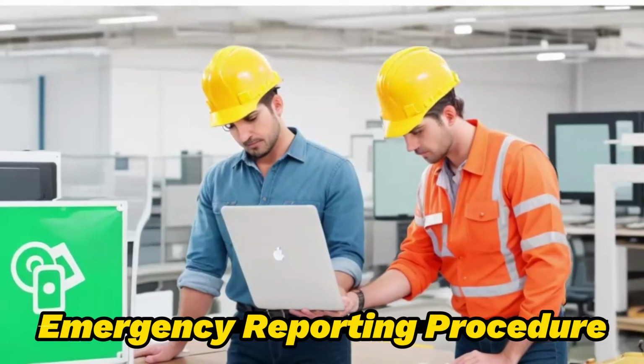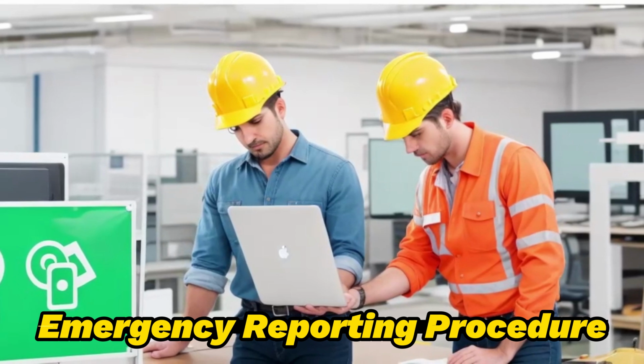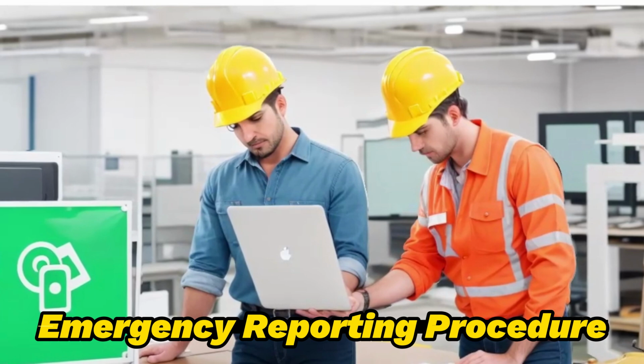Emergency reporting procedure. Lastly, we'll talk about the emergency reporting procedure. Knowing how to report an emergency is as important as knowing how to respond to one.